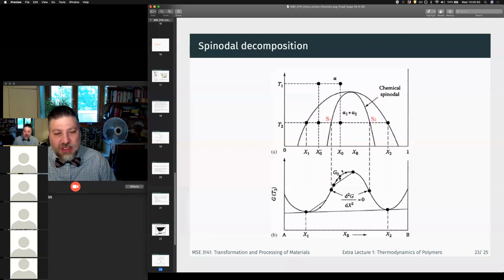And if we look at this curve, these correspond to the inflection point. So where the second derivative of Gibbs free energy with composition equals 0 are the spinodal points. These minima are often called the binodal points. And in compositions where we're between the spinodal and binodal, we're metastable, and phase transformation is going to happen by nucleation or growth, which we'll talk about when we get to diffusional phase transformations.